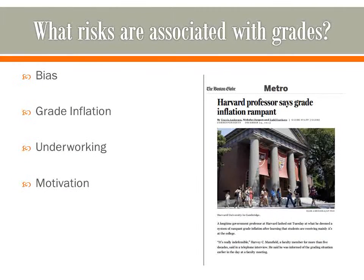That's what I meant over here by the underworking portion. Students might have a tendency to settle for what will get them an A, and they won't push themselves as much.